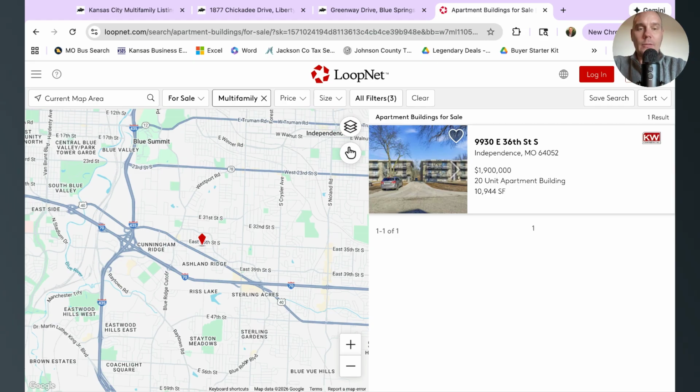But again, if you've got $2 million or so, $1.7 million that you want to spend, it could be an interesting fit for your 1031 exchange, Class C location. Rents probably top out about $850, maybe $900 on the really nice renovated ones. Just depends on what you're looking to do there.